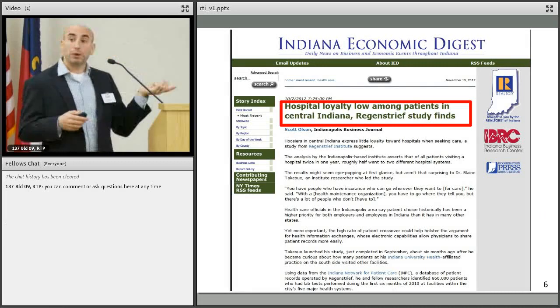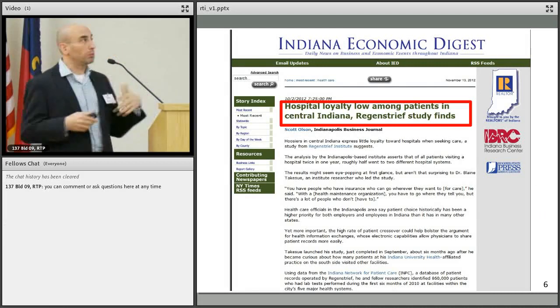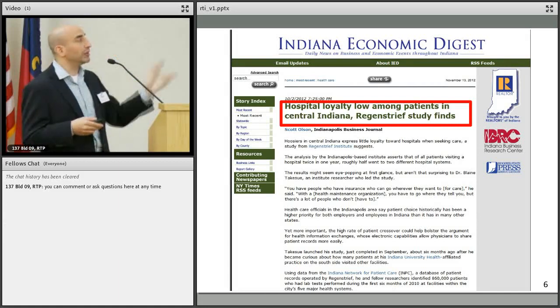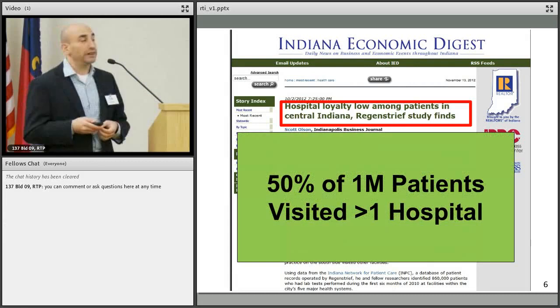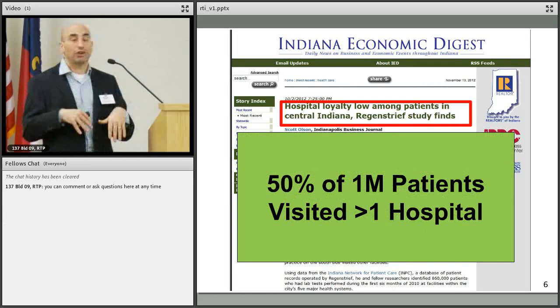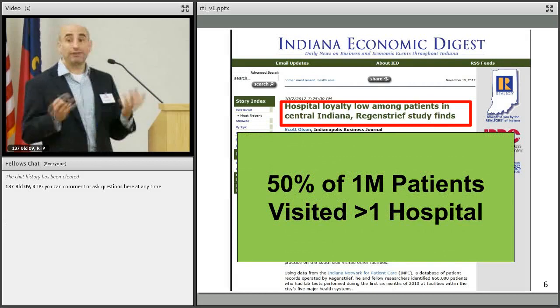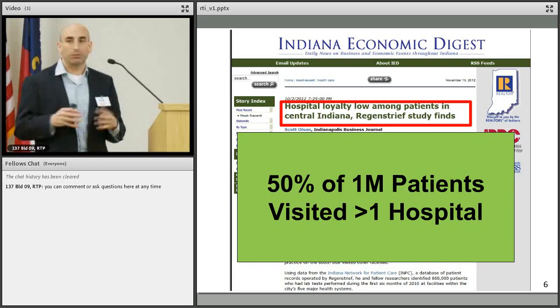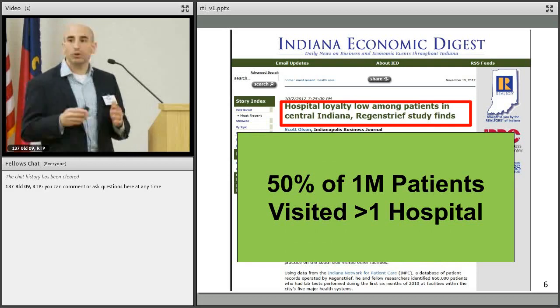Now, initially, when I first started on this research, I didn't know how widespread of a problem this was, and then the Regenstrief Institute up in Indiana took a look at what was going on in their own region, and what they found was that in about 1 million patients in central Indiana, about 50% of them were visiting more than one hospital, not just one healthcare institution, but one hospital. This was a huge concern at this point.